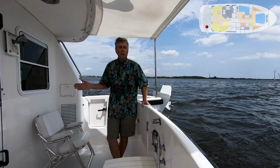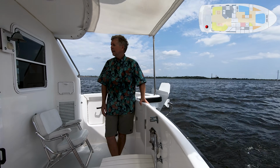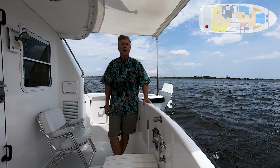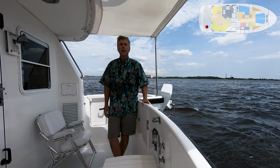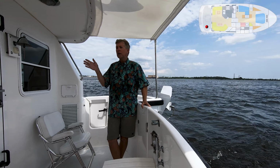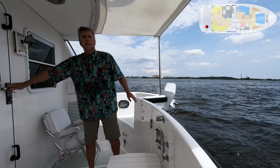There's a table, a couple chairs here. The vents look great, opening windows into the salon. This is a comfortable place to be, get some outside fresh air. And then from here, you would go into the salon. The side decks are very narrow, so if you want to go forward, you'd go through the salon door right here.